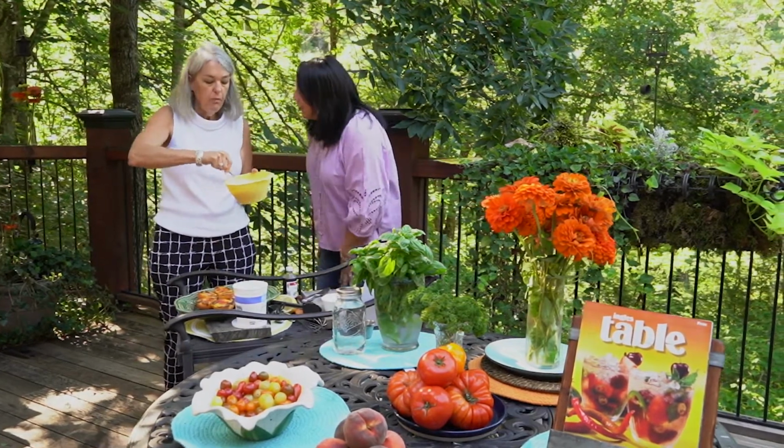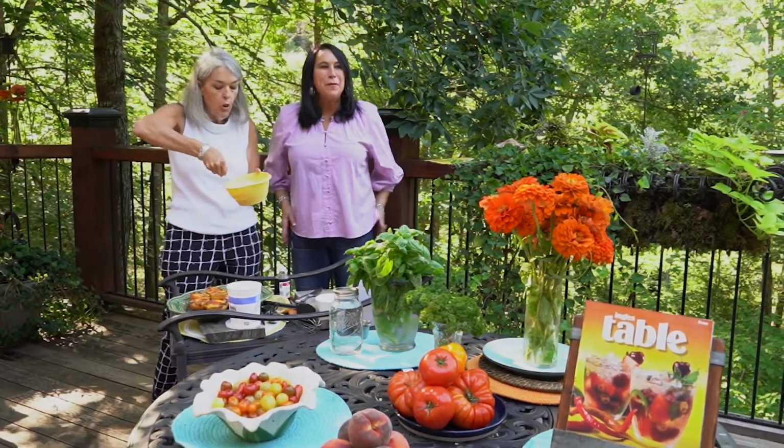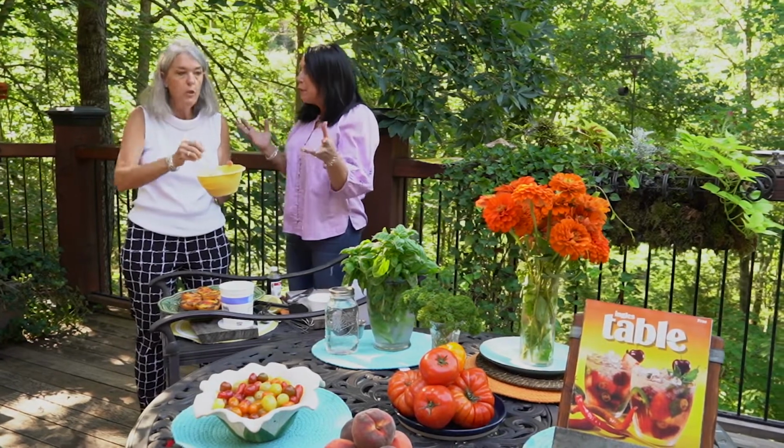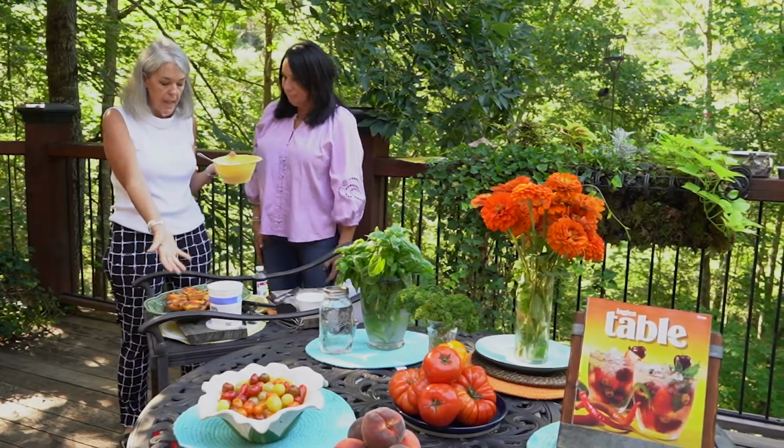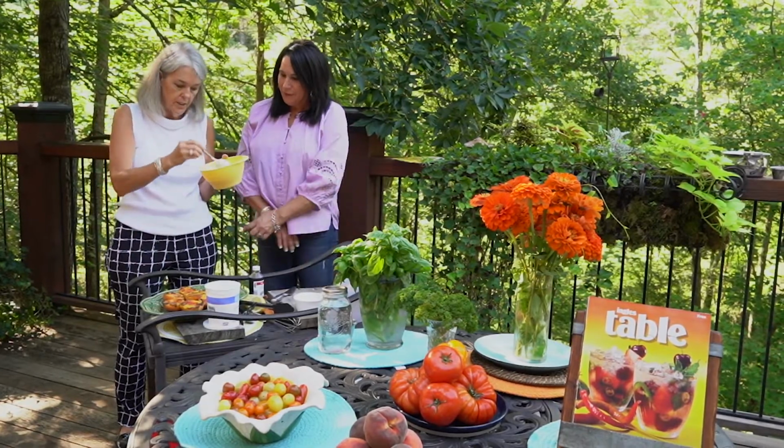I'm lactose intolerant. Oh gosh, I'm sorry. So whipped cream. No, but that's good to know, because people that are lactose intolerant, they can do different. Or just plain, because it's got this beautiful moonshine sauce on it.